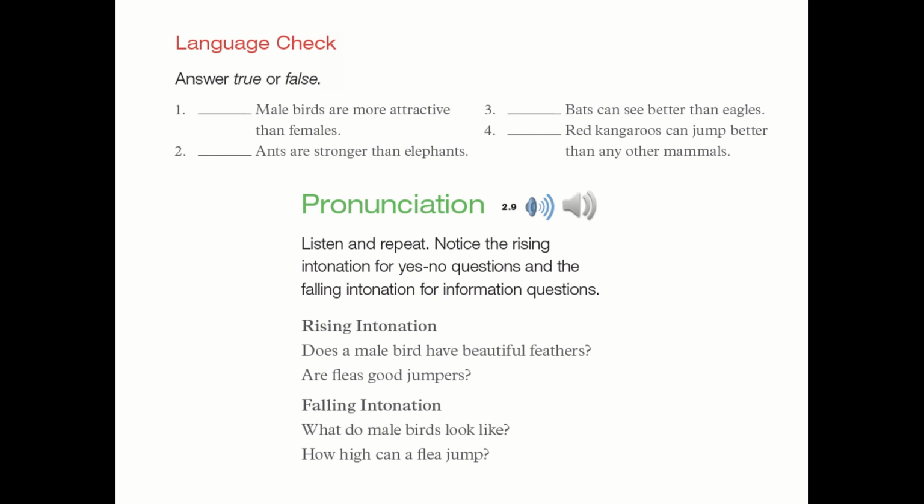Now you can pause the video and answer. Okay, let's proceed. For number 1, what's your answer? Okay, it's true. For number 2, true. For number 3, false. For number 4, true. Okay, I hope you got it all.